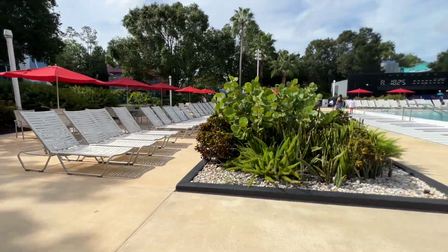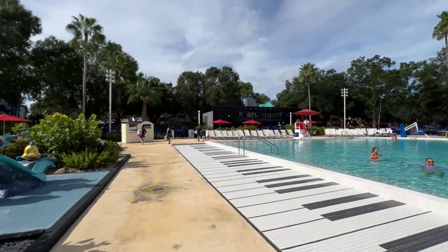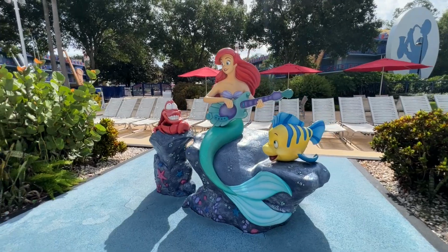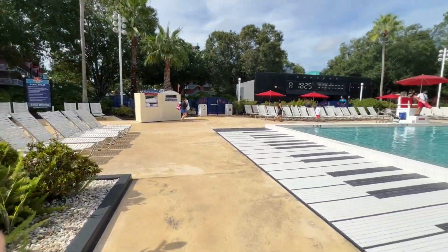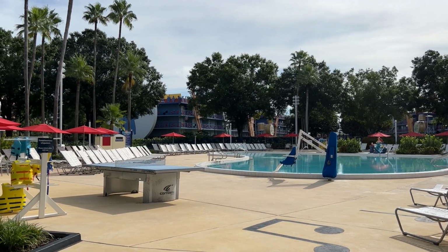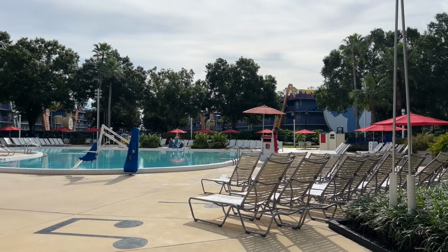Walking past Jazz Inn, we're then going to get to the second pool. This would be considered the quiet pool, meaning there's not a lot of loud music or activities that are going to be scheduled here. This is the piano pool. You can see that fun Ariel statue and the piano notes. I'll also note that both pools have towels that you can use as well as a towel return. They have lifts for anyone who needs accessibility access into the pool, and there are life jackets.